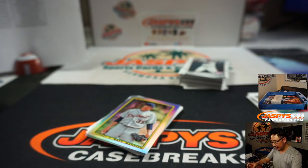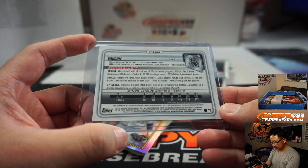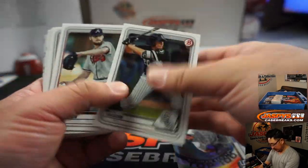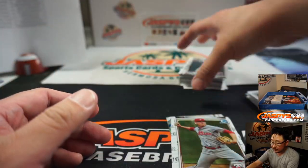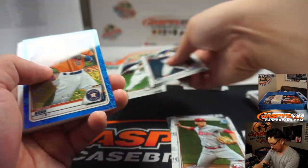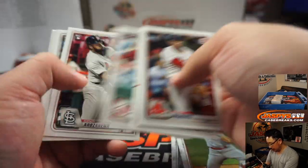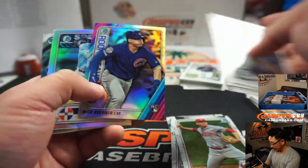To 100. Atomic auto for the White Sox, Fred Schultz. There you go, Fred. There you go. Third overall pick, 2019. Freud Snova to 150, blue shimmer. Yeah, the Angels fans around here are pretty excited about Jo Adell.